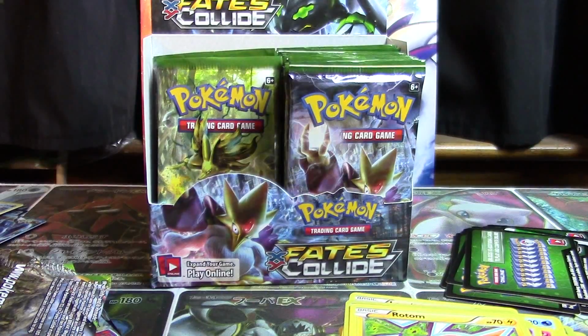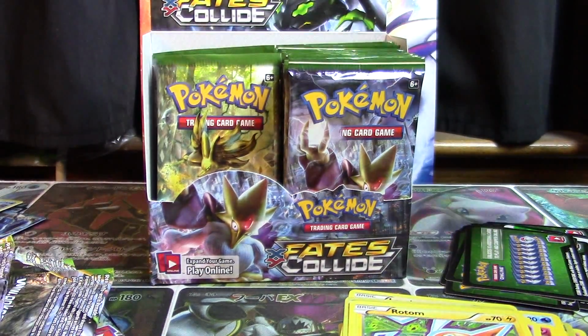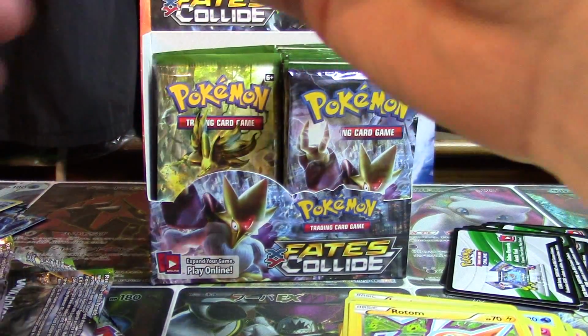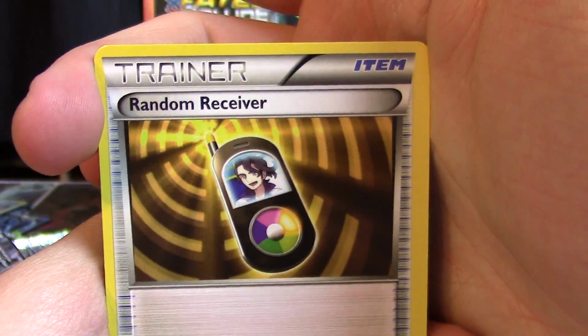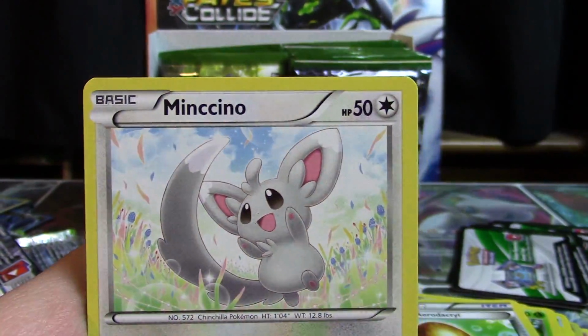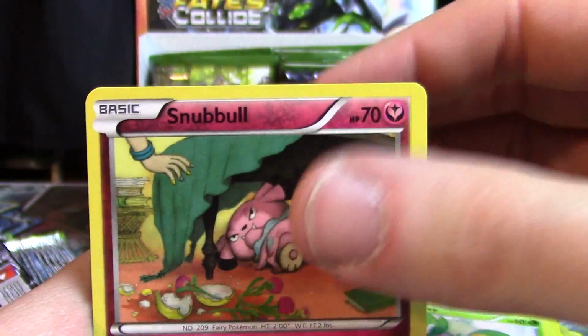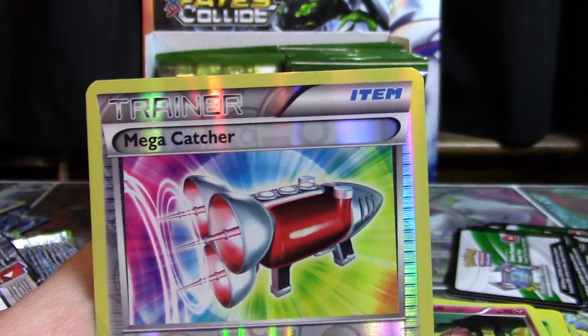So hopefully a great many more cool pulls to be had in said booster box. Move those out of there. And this pack's going to start off with a random receiver. Wormadam, OAA, Minccino, Gothita, Solosis, Snivy, and Snubble. Mega Catcher is our reverse. That looks actually pretty nifty in reverse holo.